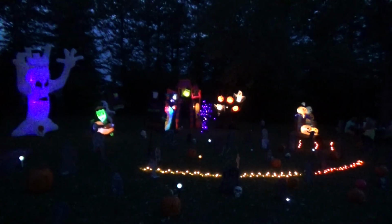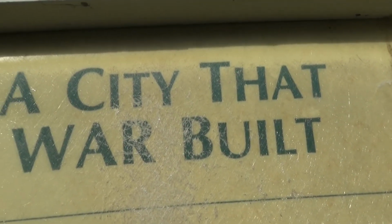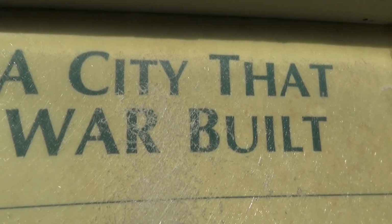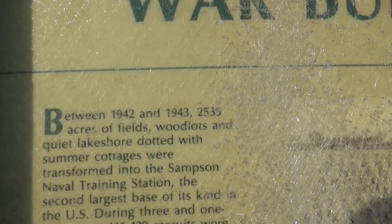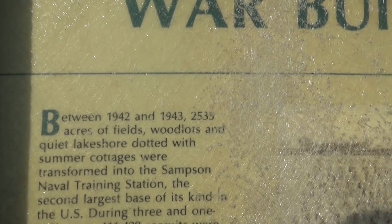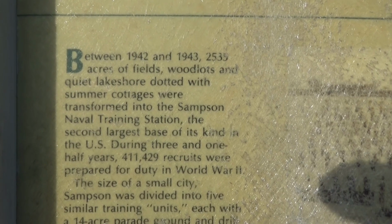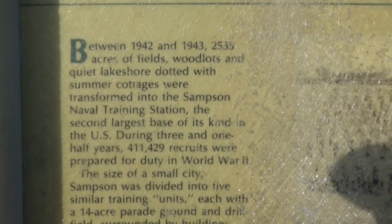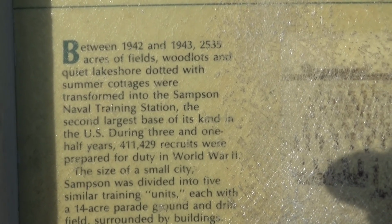All kinds of haints and ain'ts. The city that war built. This is Sampson State Park now. Between 1942 and 1943, 2,535 acres of fields, woodlots, and quiet lakeshore dotted with summer cottages were transformed into the Sampson Naval Training Station, the second largest base of its kind in the U.S. During 3.5 years 411,429 recruits were prepared for duty in World War II.